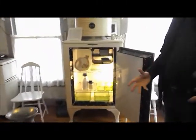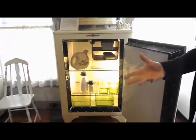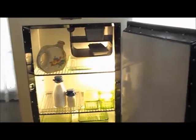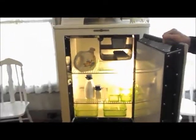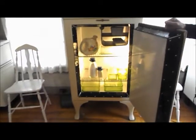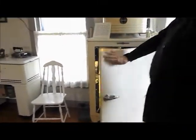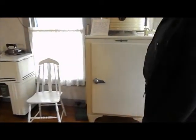Very convenient, because if you had your hands full with things that needed to go into the refrigerator, you could step on the foot pedal. And that's the original Tupperware. There you go. Glassware that would be from the same time frame. Yeah. Known as a monitor top refrigerator.